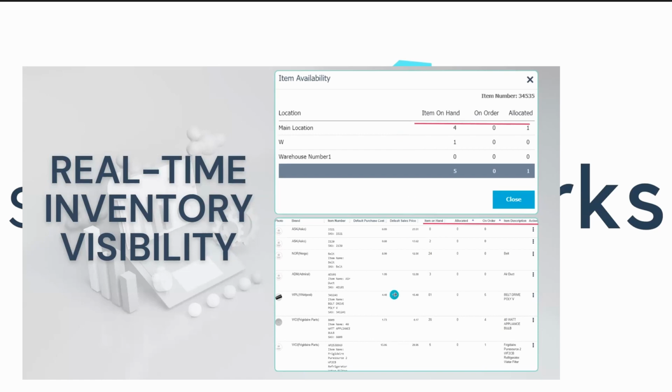The screen below here is the listing of your parts on your inventory page in ServiceWorks. You can also see the items on hand, the allocated, and on order, everything by location. On the top of this page, which I apologize, I didn't take a screenshot of, this page can be filtered by your different locations. If you have a warehouse setup, a location for a store setup, and different truck or van locations, it can give you the visibility across all your locations.